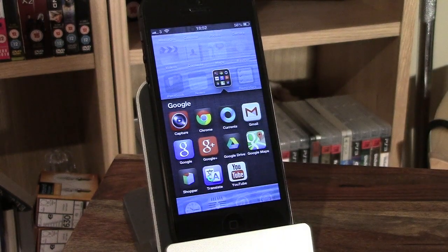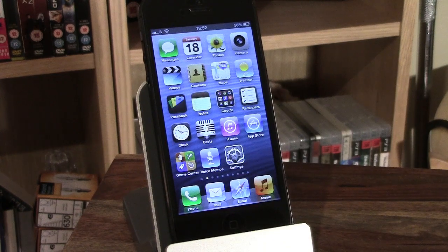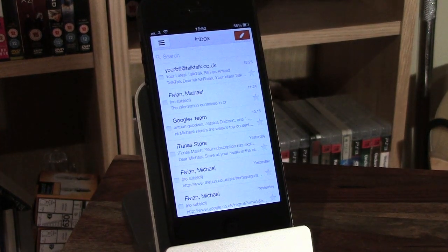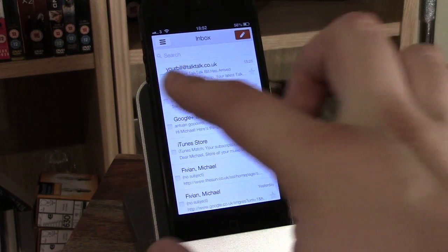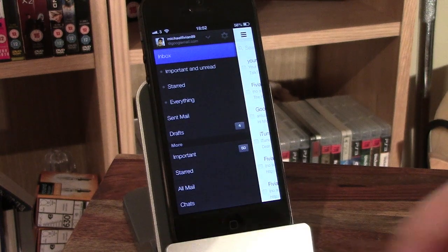Now, next thing that we're going to be having a look at, again, something that I don't necessarily use that often, is the Gmail app, because I use the standard iOS app just because I find it a bit easier to sync everything across basically. But if we have a look now at the Gmail app, again it does have a very, very nice interface. I will give them that in terms of how the information is displayed and everything. You've got your inbox, and down the side it's got all your starred, your outbox, any saved messages, etc.